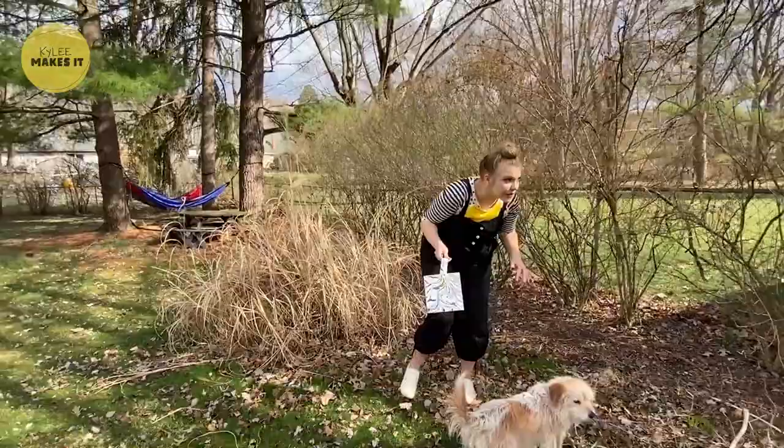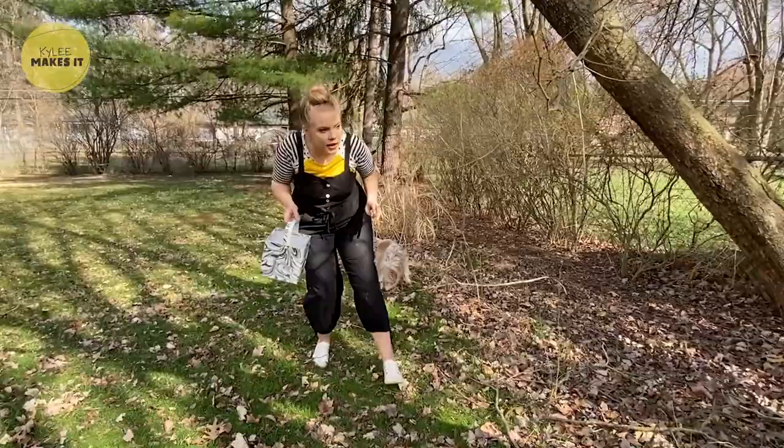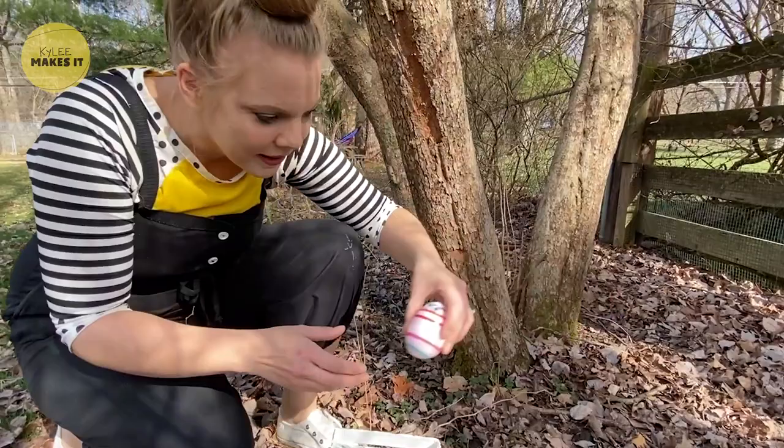Sometimes different color eggs can blend in with the background, so you have to look very carefully for those camouflaged eggs. What? You see one over here? Hi, little stripey! What's in here? What?